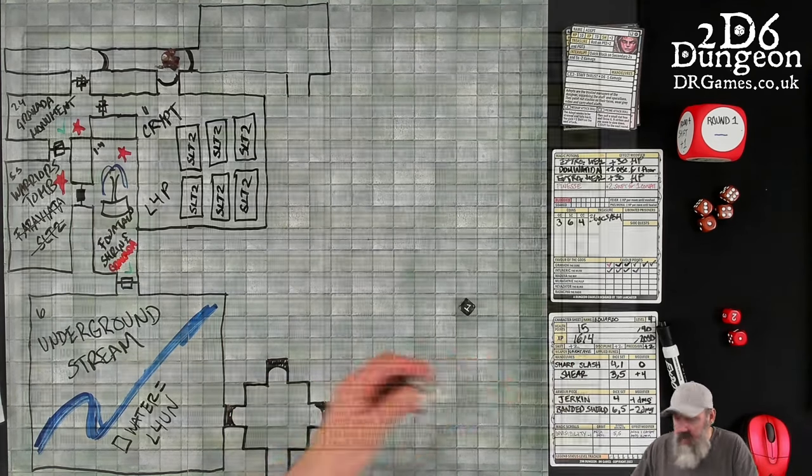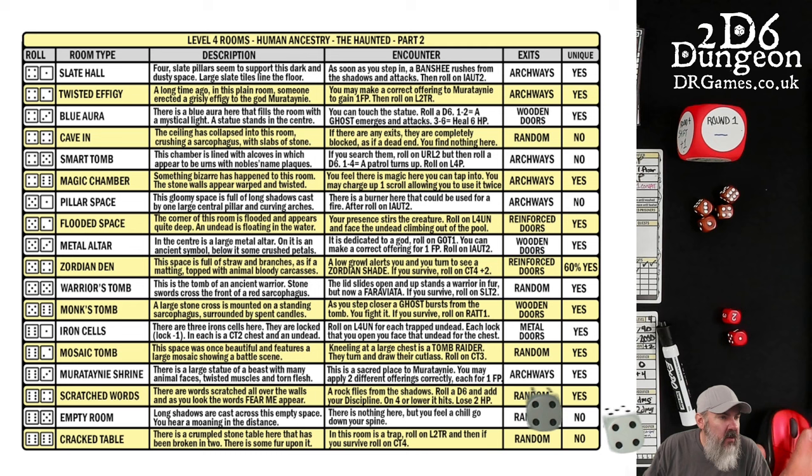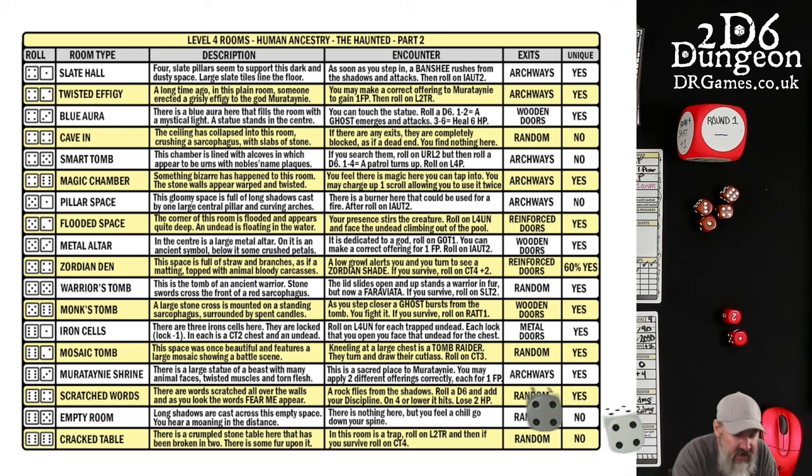So let's see what we've got. Regular room table, human ancestry, the haunted is coming at me with a 4-4 again. Didn't we see this already? 4-4, I need new dice, man. 4-4 is a, oh no, this is new on this chart, a cave-in. Didn't I have a 4-4? No, that was something else then. Okay, 4-4, cave-in.